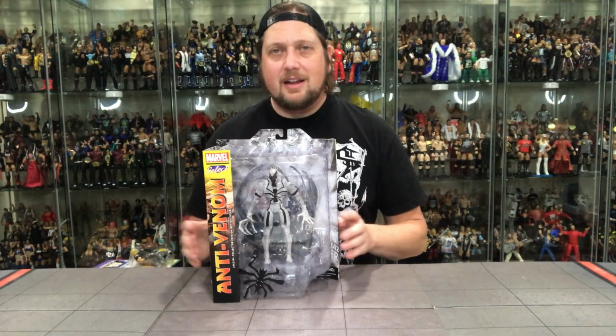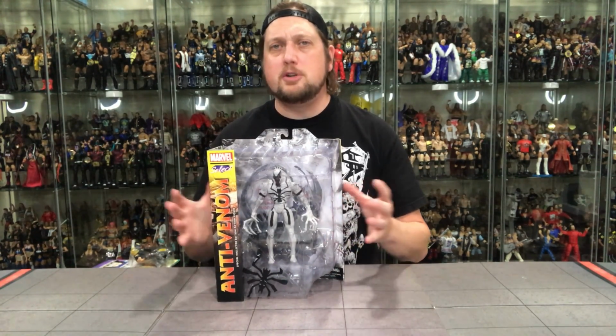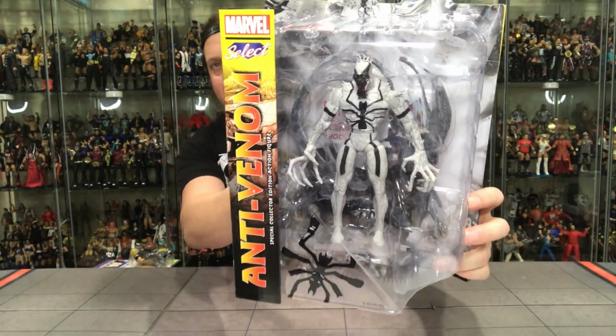Here we go again. Another figure that looks really cool, but doesn't really fit. We have Marvel Legends, one of these. It's not a super giant figure, but it definitely looks cool. So, pulled the trigger on that.